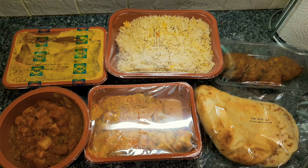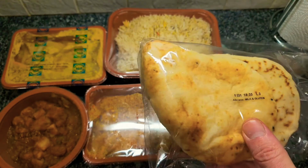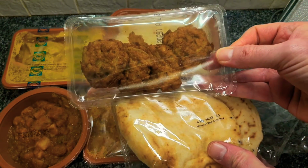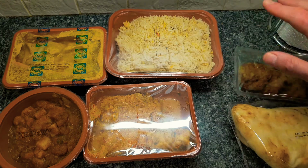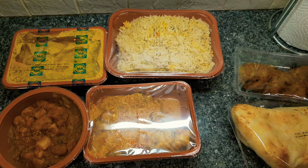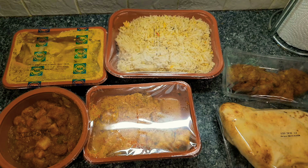So it's a little bit of a shame that they could have been put in foil containers, so you could have put the whole lot in the oven. These naan bread and the onion bhajis, they're going in the oven, that's for sure. So let's pierce the lids, get them into the microwave, get these boys into the oven on the right here, and come back and do a taste test.